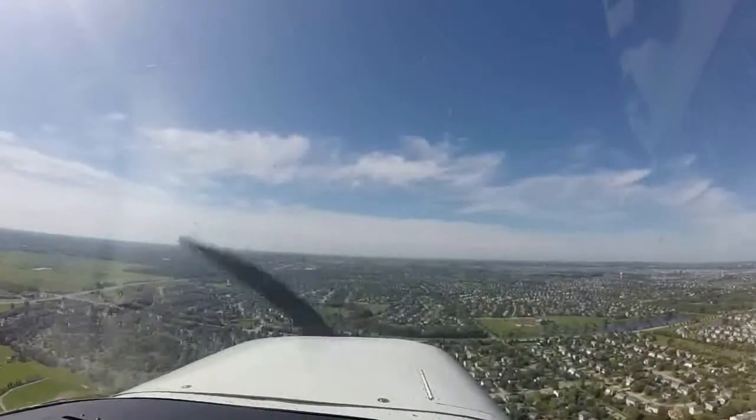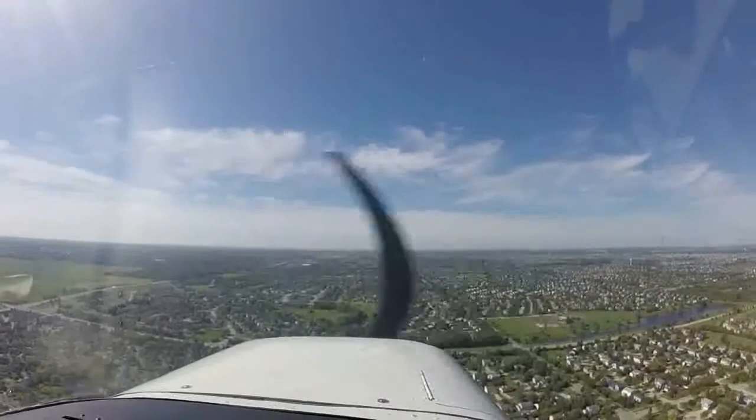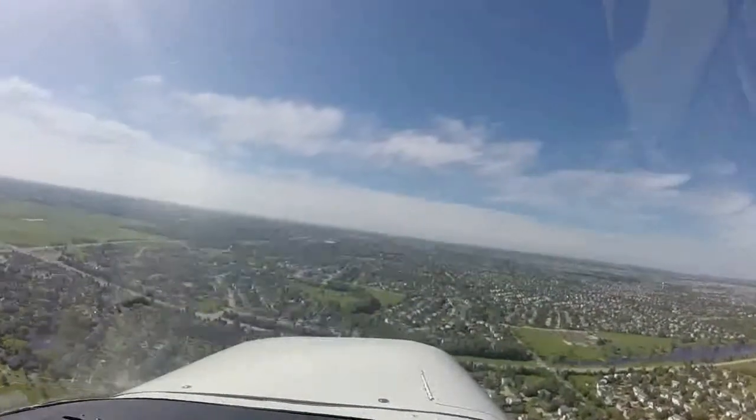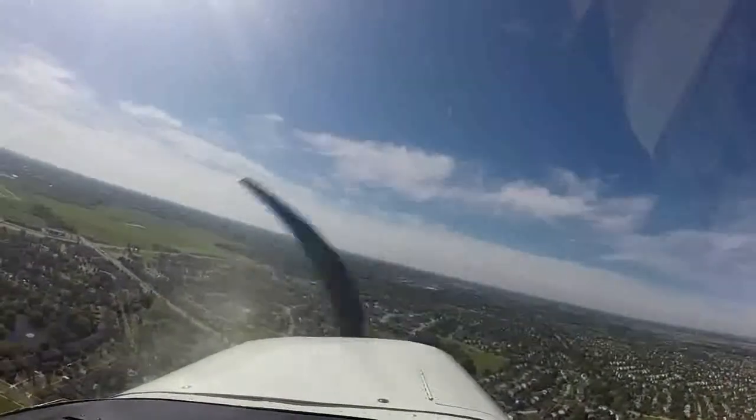Lake in the Hills traffic, 01 Gulf, on 45 for 8, Lake in the Hills. I have to state my intention. Lake in the Hills traffic, 01 Gulf, on base for runway 8, Lake in the Hills. Thank you. Sorry about that.